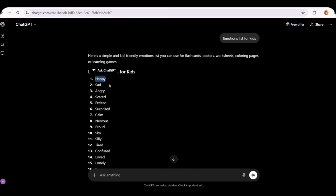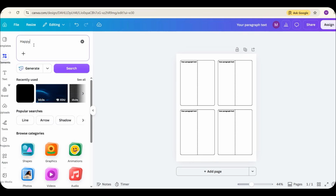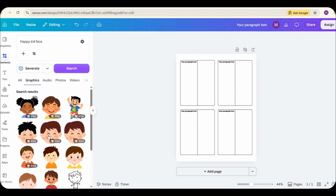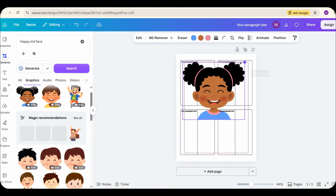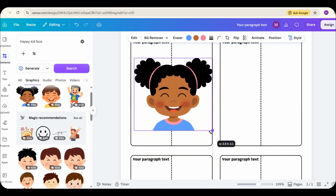Next, I'll return to ChatGPT and copy the first emotion, which is happy. Then I'll go back to Canva, open the Elements section, and search for Happy Kid Face. You'll find lots of fantastic graphics available. I'm going to choose this smiling girl illustration and place it in the center of the first square. And just like that, we've completed our first emotion.